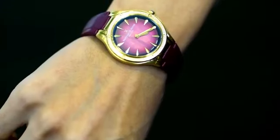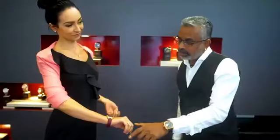That was so inspiring. The first Bernhard H. Meyer watch that I got was Le Classique Rose Diamond. I wear it proudly still today. Oh, that's a nice one. I also have the Le Classique chronograph in my collection.